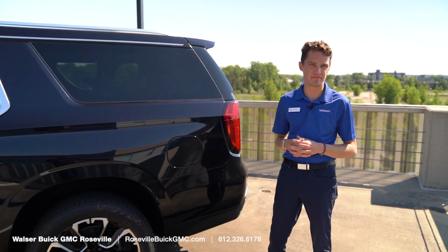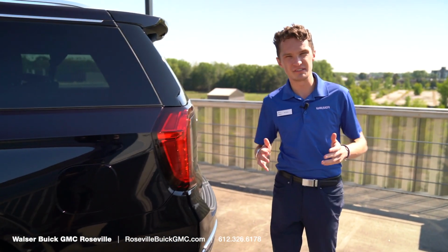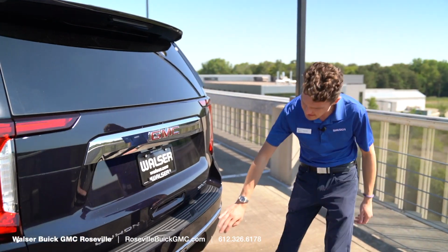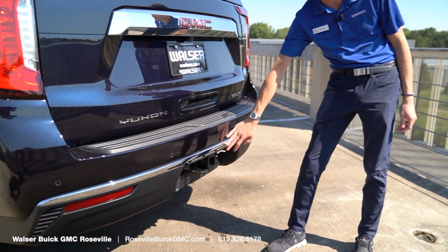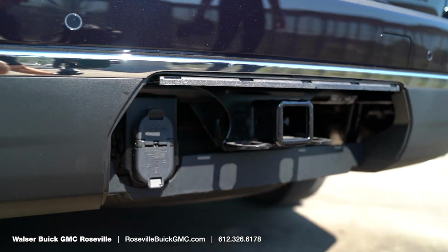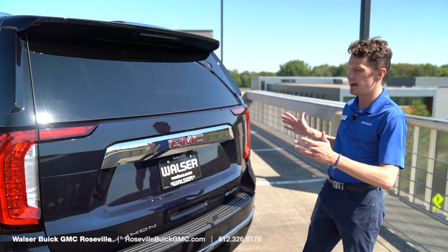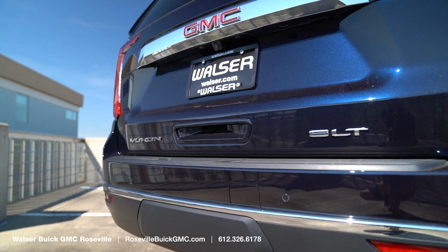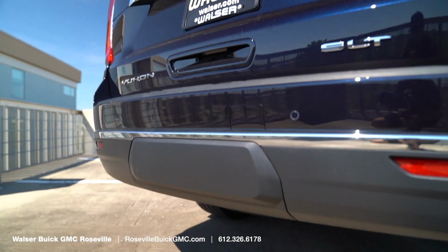Coming around to the back of the Yukon XL, this one in particular has a very nice option for all of your on-the-go needs. This one has the available max towing package. This particular Yukon will tow 8,400 pounds, which is fantastic for a vehicle this size to put all of your cargo in it, be able to tow that much. You have a couple of exciting things back here.